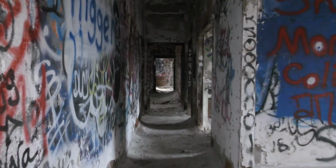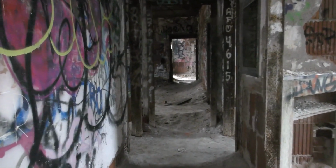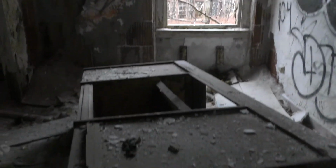Wow, look at this. These arches. What beautiful architecture this place has. I love the Gothic architecture. Hello there. Where are you going? I'm going this way. Which way are you going? I'm going this way.